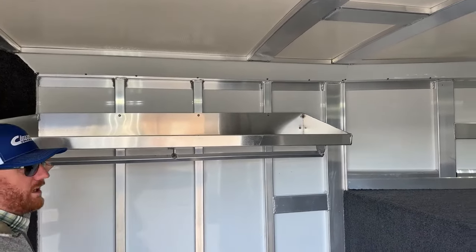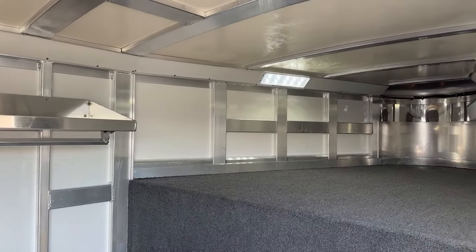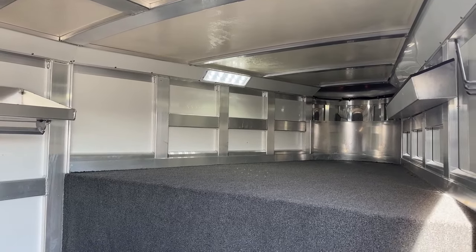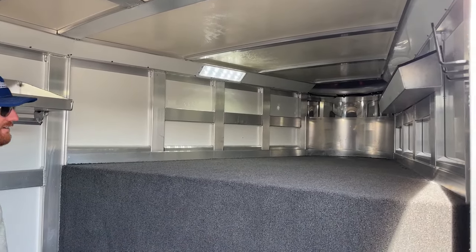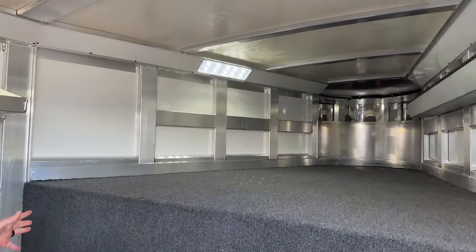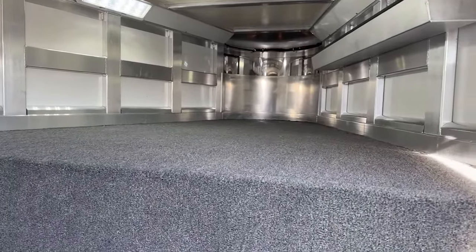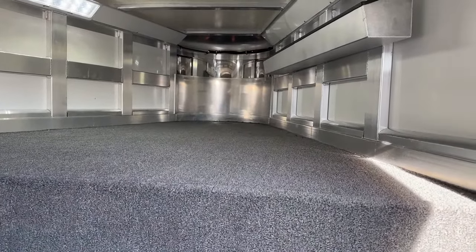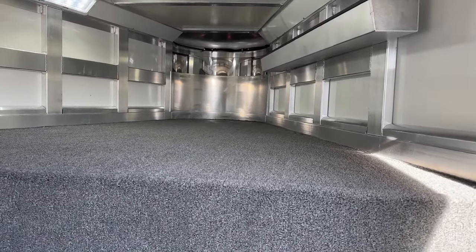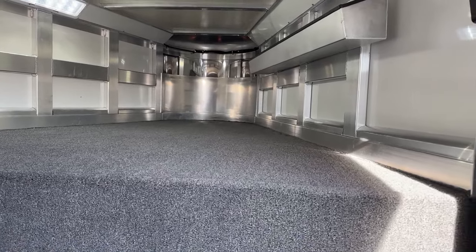And then as we start working up into the gooseneck area, LED light up there. Again, there's the inside of that nose. Because of that radius being a little bit wider, you still have a lot of space in there. Very easily throw a bedroll, a sleeping bag. It's 8'2" long, so it's real deep compared to other competitors. A lot of other manufacturers run a 7'6" to 7'8", but a lot of depth here. And look, if you're cozy, you get along, two people could easily sleep up there.